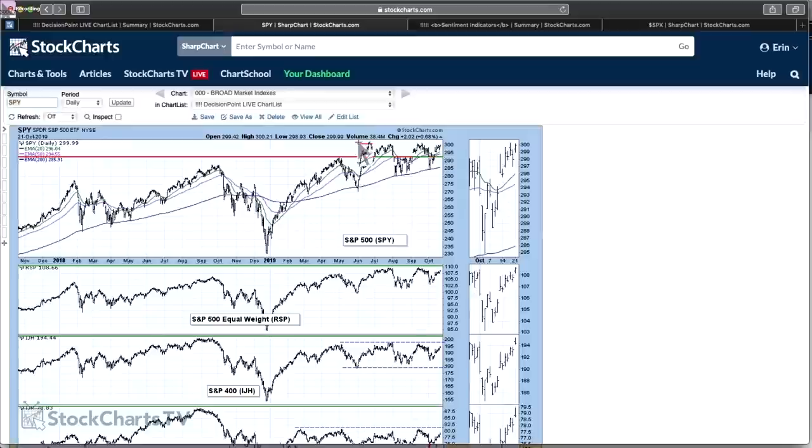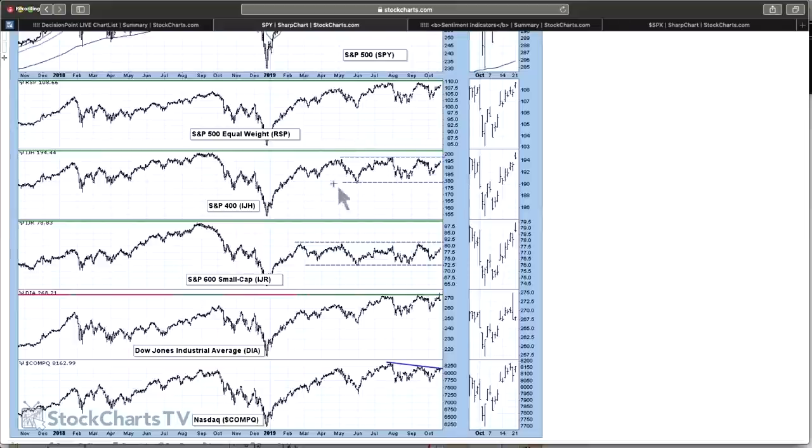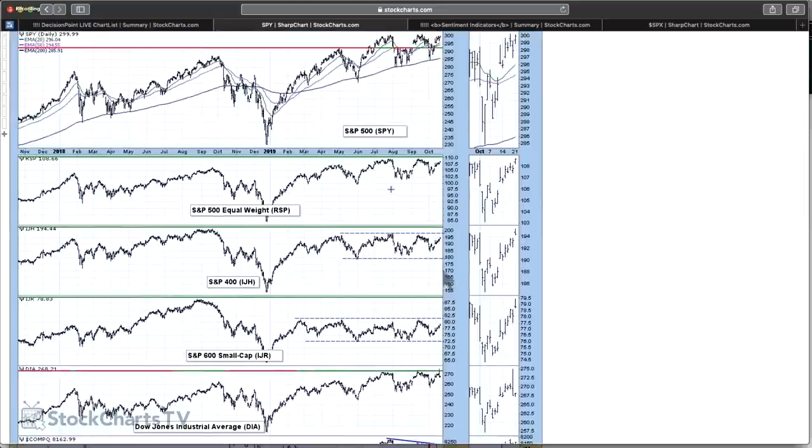Broad market indexes, just looking at the chart here, it's kind of similar to what you just saw. But what we can see is the S&P 400 and 600 have been in a sideways trading range, still well off of their all-time highs, unlike the equal weight and the Dow, of course, where we've seen some of those highs challenged and hit.